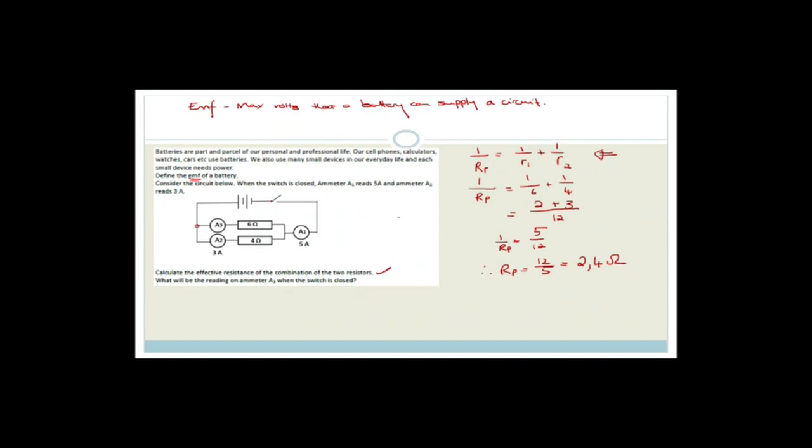So what they're saying is, when the switch is closed, ammeter 1 reads 5 amps, right? Ammeter 2 reads 3 amps, and they want to know what ammeter 3 reads. And what are they using?